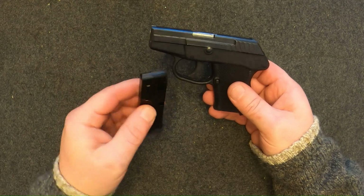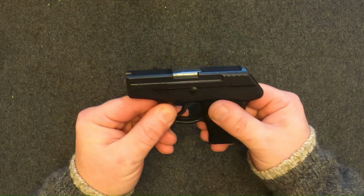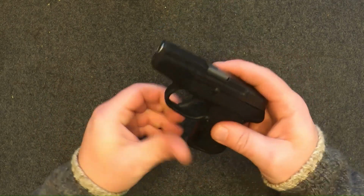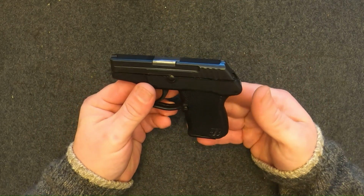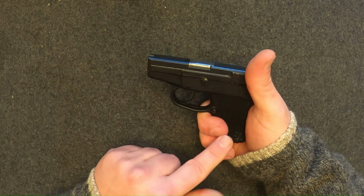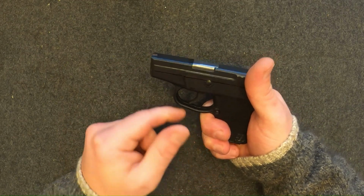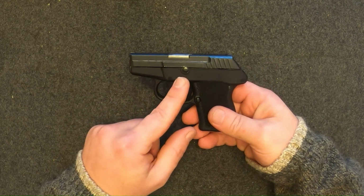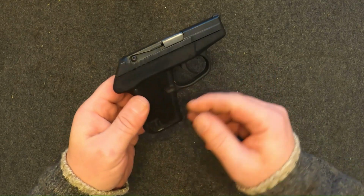We'll hit the features on this. You've got this nice little polymer grip here that has a decent amount of traction for what it's for. It is so short though, if you got thick fingers like I do, I can basically only get a finger and a half on the grip, and that second one just barely sits on there. But I think we'll be able to manage the brutal recoil from the 32 with just having a finger and a half on there.